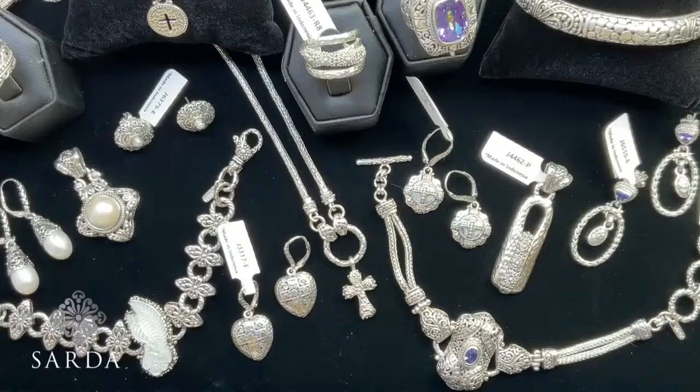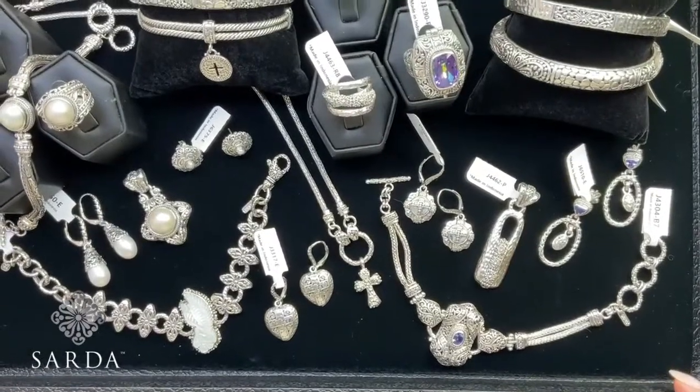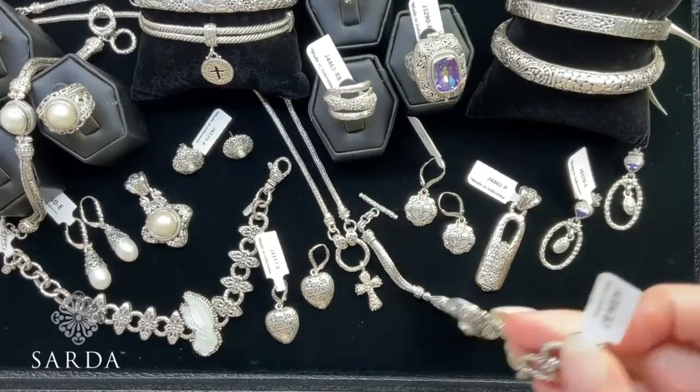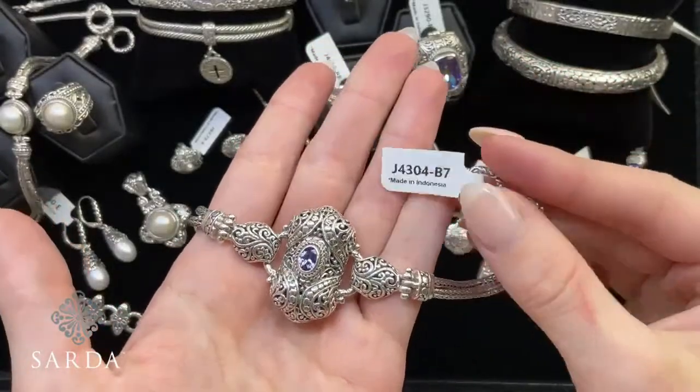Ooh, I really like this tray. This is pretty. Oh, let me zoom back out. I had zoomed in on you when you were doing the sneak peek. There we go. Okay. Oof, I don't even know where to start. Let's start with tanzanite.